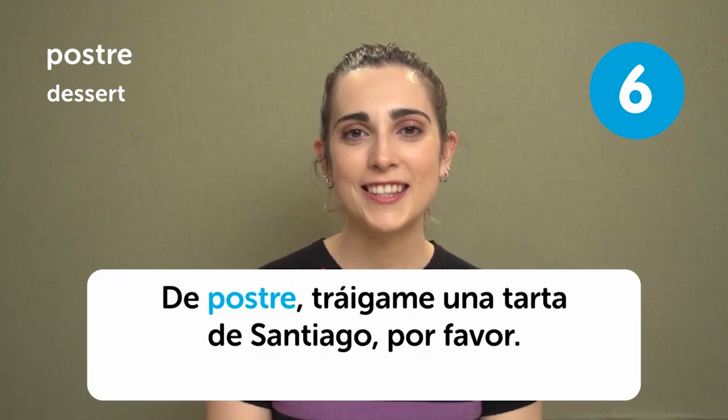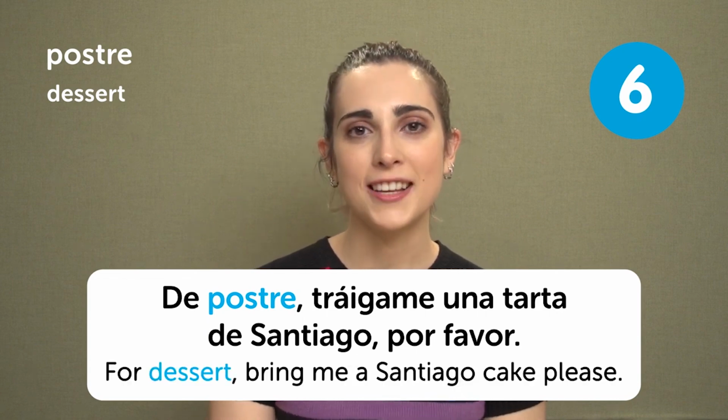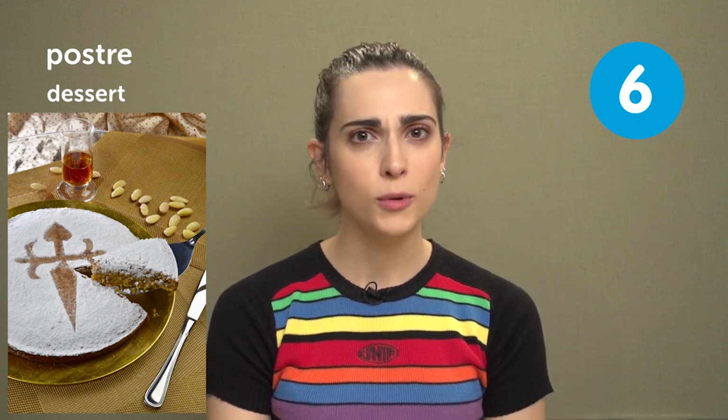Postre, dessert. De postre, tráigame una tarta de Santiago, por favor. For dessert, bring me a Santiago cake, please. Santiago cake is typical from Galicia, from the northern part of Spain. It's mainly prepared with almonds.